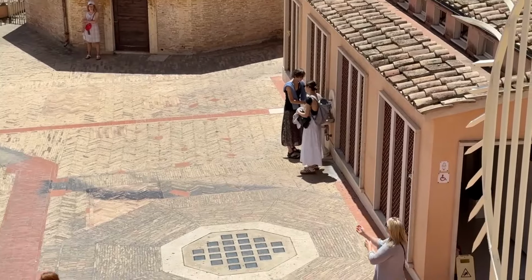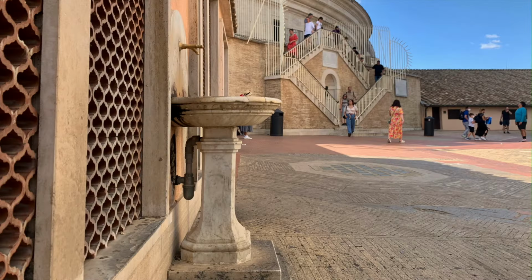Bizarrely enough, they do not sell bottles of water. They sell bottles of soda, you can get a coffee, you can buy a glass of water at the bar, but they don't sell bottles of water. But if you have your own bottle, you can fill it up at the fountains that are up here on the roof.